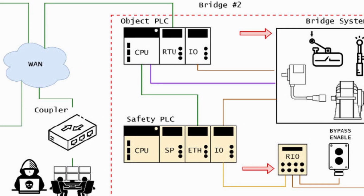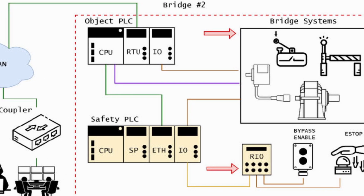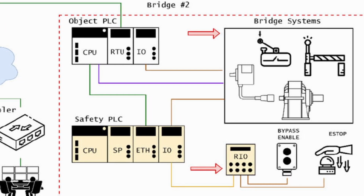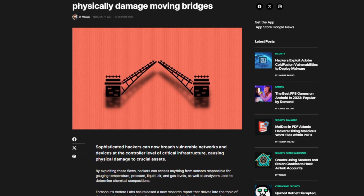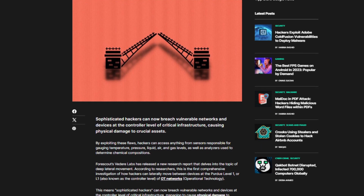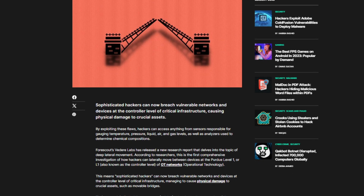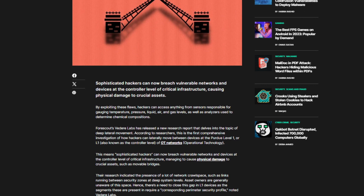Their study revealed a significant amount of network cross-space, including links that connect to security zones within the system layers. Typically, asset proprietors don't give a shit, thus addressing this gap in L1 devices is really important because the devices where the systems are usually linked need a specific type of security, as pointed out by Vedere Labs.